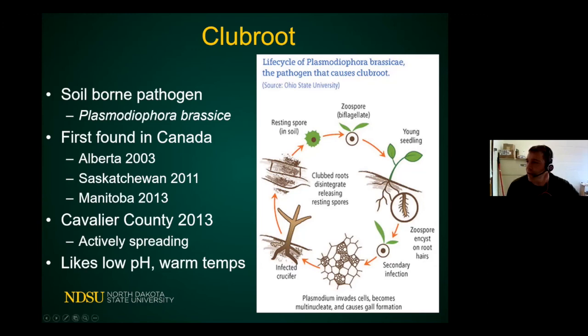I'll take you through the life cycle here. And this comes out of Ohio State. They don't grow a lot of canola in Ohio, but this thing will also hit a lot of other crops that are related to canola. And so it's important for them. If you start with me here in this resting spore stage, what happens right now in March, you've got a lot of these resting spores in the soil. They're going to germinate. They'll form these little flagella, like little tails that swim and fly around. They'll infect the root hairs.